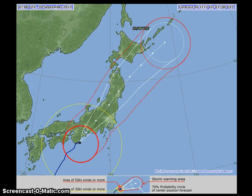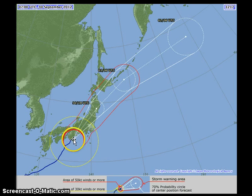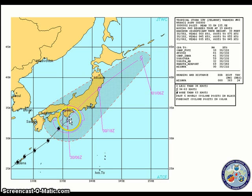Also, if you look at the latest JTWC forecast, it shows the same thing, but as you can see here, JMA actually takes Jelawat into the Kii Peninsula. If you take a look at the Joint Typhoon Warning Center's track, it is taking it just southeast. So for them, the system has not made landfall in Kii, but instead will make landfall here along the eastern portions of the Kii Peninsula.